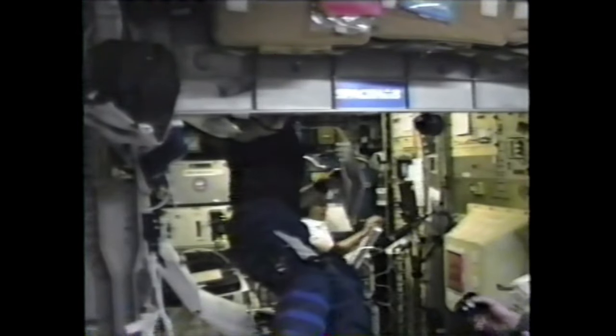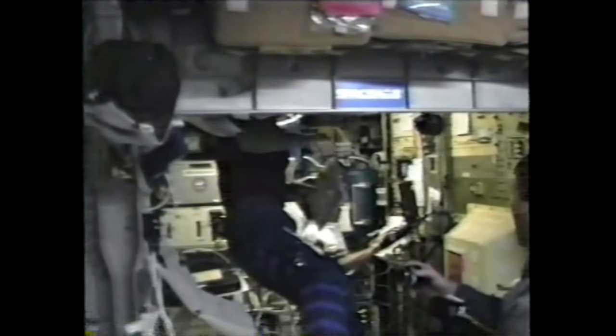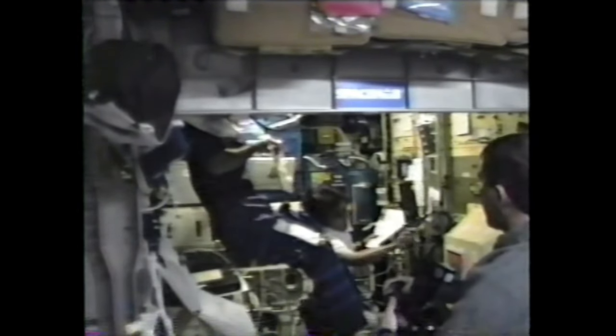Floating in the center of your screen is Israeli payload specialist Ilan Ramon. And just out of the screen to the right corner, and now coming into view, is the commander, Rick Husband. In the back corner in the white shirt is mission specialist Kalpana Chawla. She is working with a softball experiment, creating some flame balls in space.